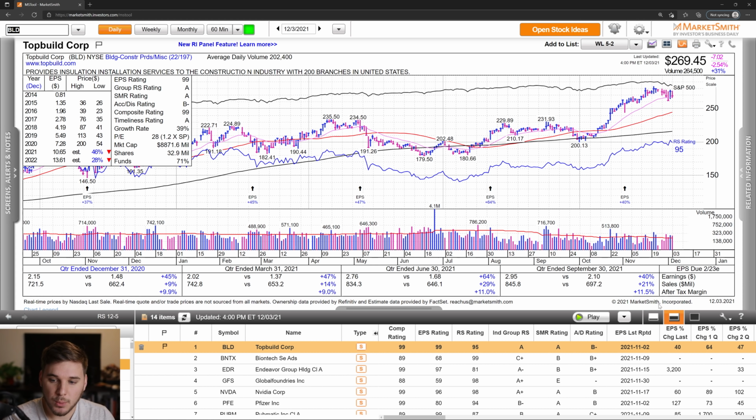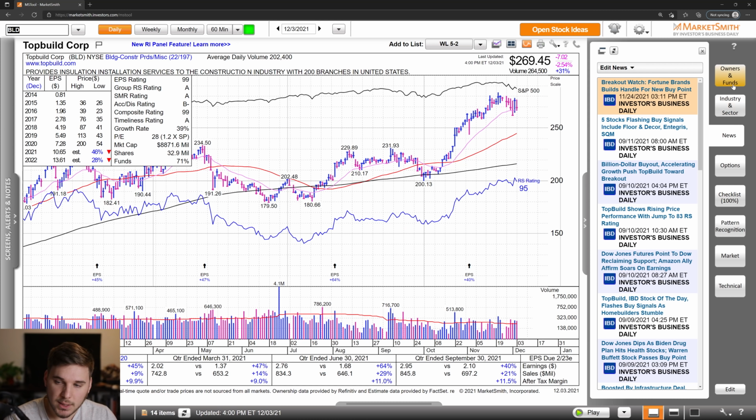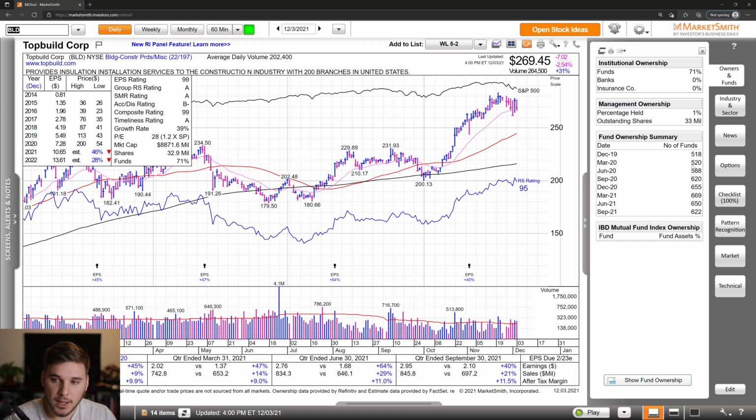So overall, this is a home builder, not really one of the names I like to trade, but it is showing relative strength, holding up above the 21 EMA. A little bit of volatility here, but I like this push off the lows and forming a little bit of a flag below these levels. Decent earnings estimates as well. And let's show the fund ownership. Decent increase, nothing explosive here, but an overall decent set of fundamentals. And you also have the overall group ranked 22 out of 197.